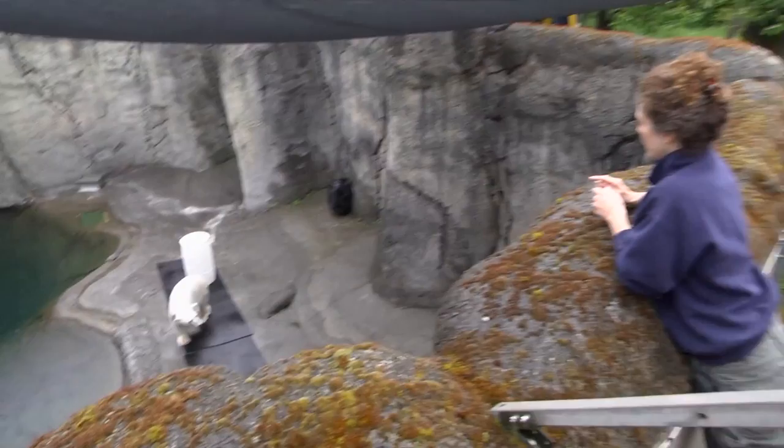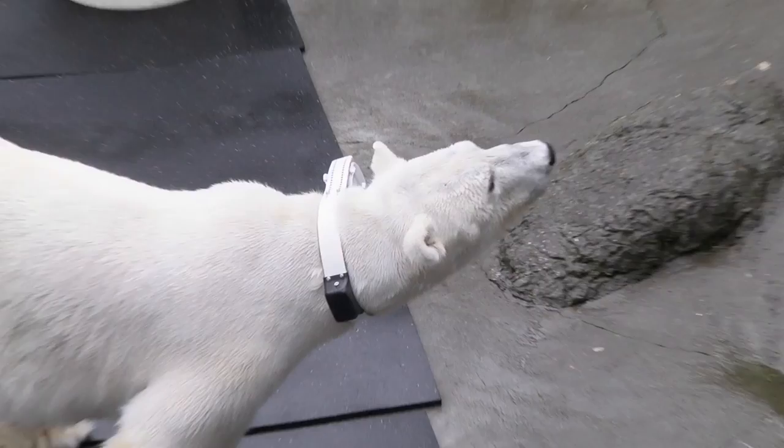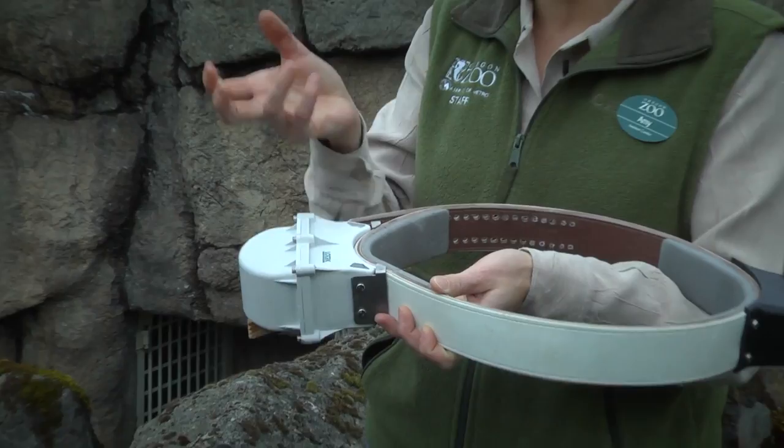So what we've had an opportunity to do here at the Oregon Zoo is train Tasul to wear that collar. What he's putting in there is an accelerometer, and that's similar to something you would find in your smartphone. It's how your phone knows when you're turning it upside down or sideways. And so it's responding to very subtle motions on the bear's part, walking, sitting, even sleeping for long periods of time, or running.